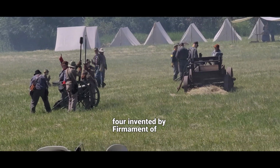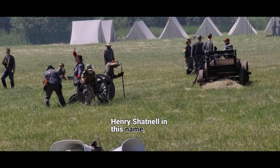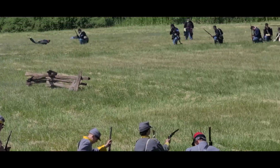Invented by a fellow by the name of Henry Shrapnel, an Englishman. His name is now taken to describe shards of metal, shrapnel, after Henry Shrapnel.